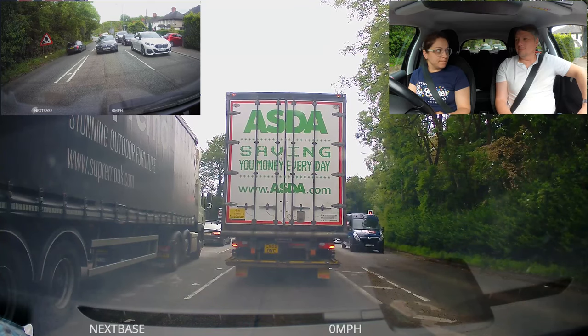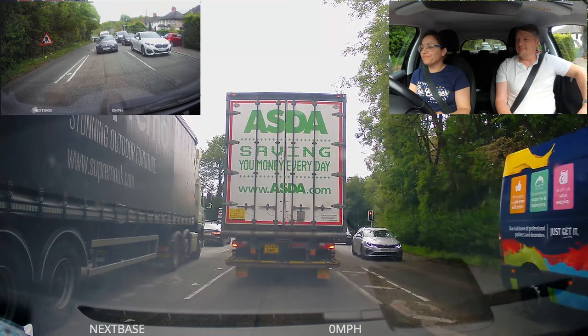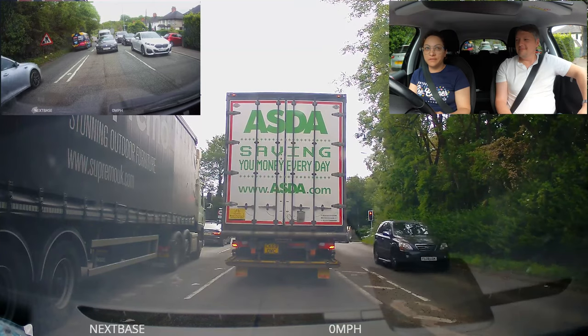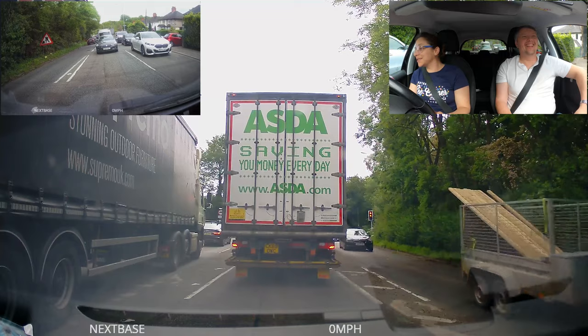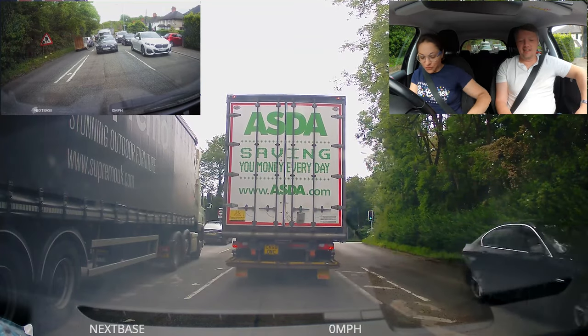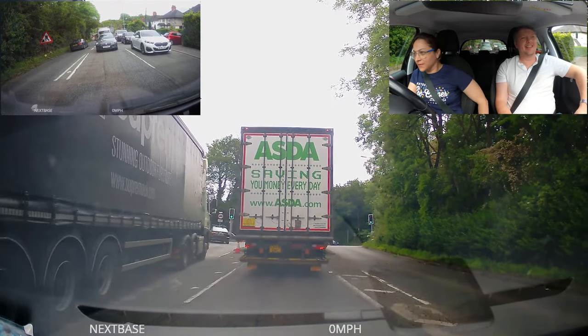So what, you're not keen on this junction? I've got the lorry in front, I've got the car behind. It's keeping the distance anyway, but just for the safety reasons.